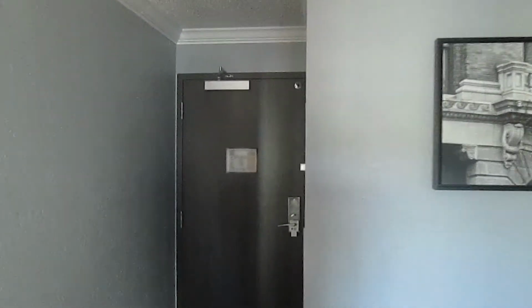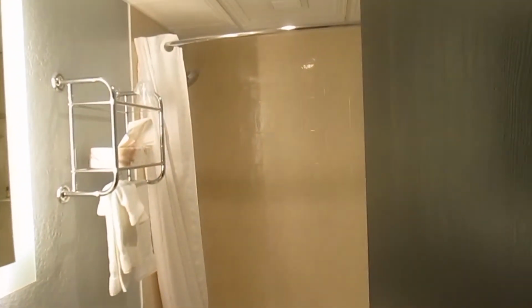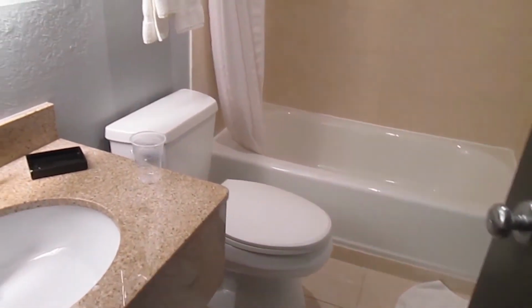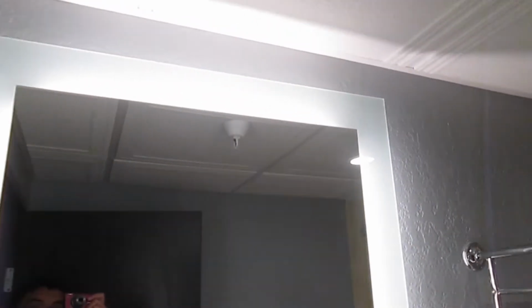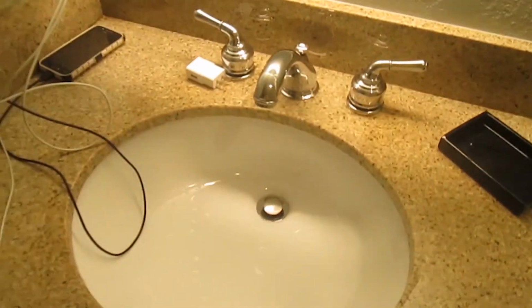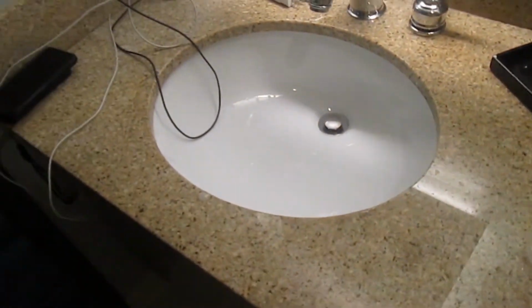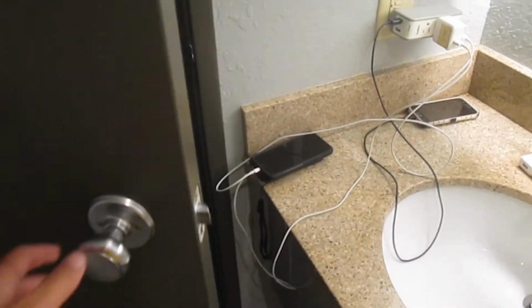Now for your toilet fans, this is your favorite part because we're gonna tour the bathroom. And you got plenty of lighting around the mirror for some shaving. And unfortunately you have to bring your own hair dryer because there isn't one in this bathroom. I looked around for it.